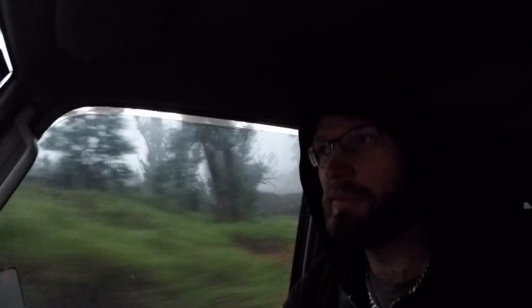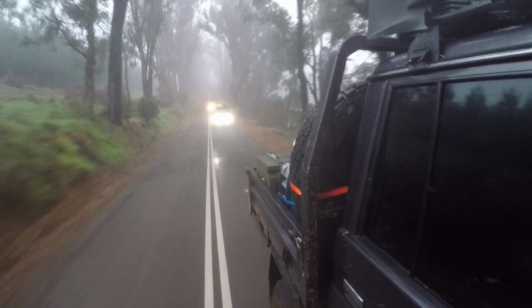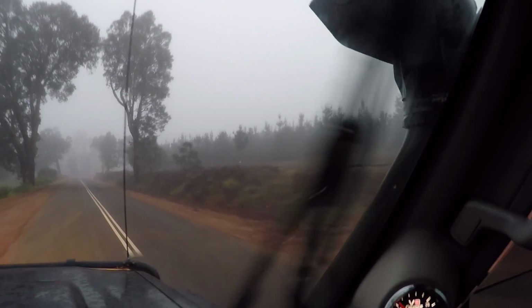Packed up and left camp already. It was pitch black when we woke up, 6 a.m. And just a bit of advice, if you are going to pack up early, a head torch is the most valuable thing you can use so you can see what you're doing. So here we are, a bit of a foggy morning, and we're now on our way to meet up with Alex and Harry.